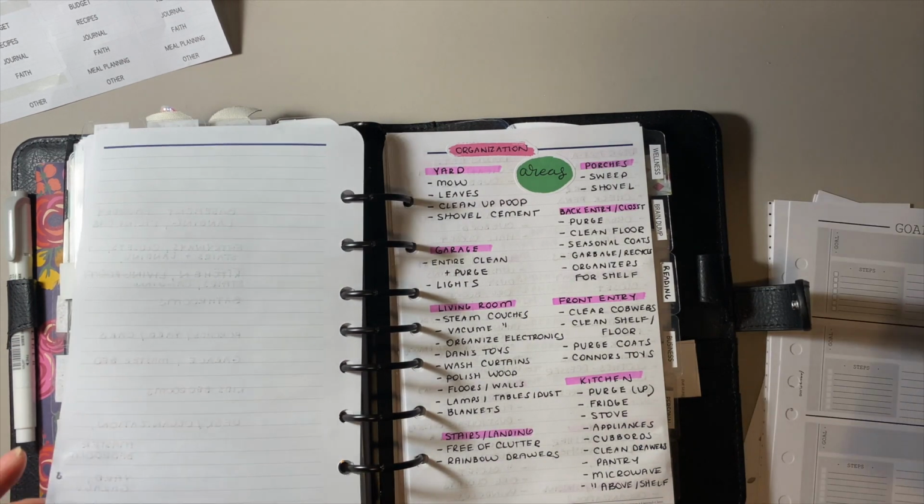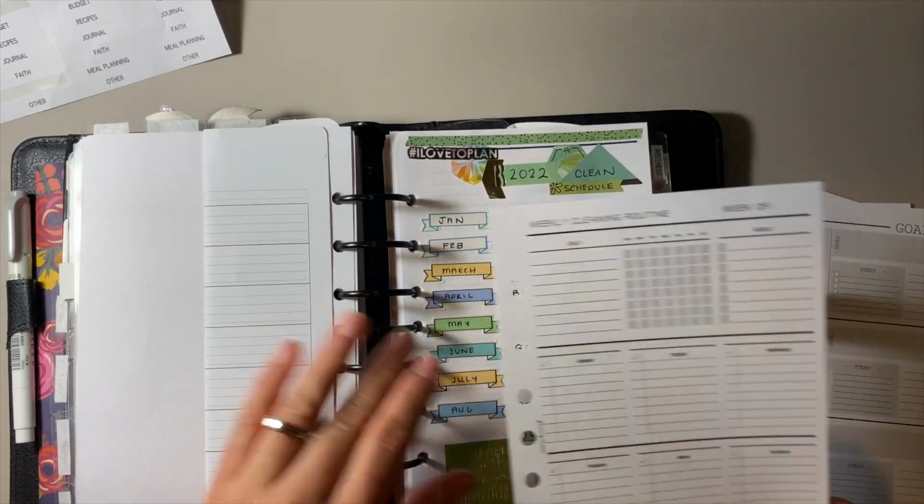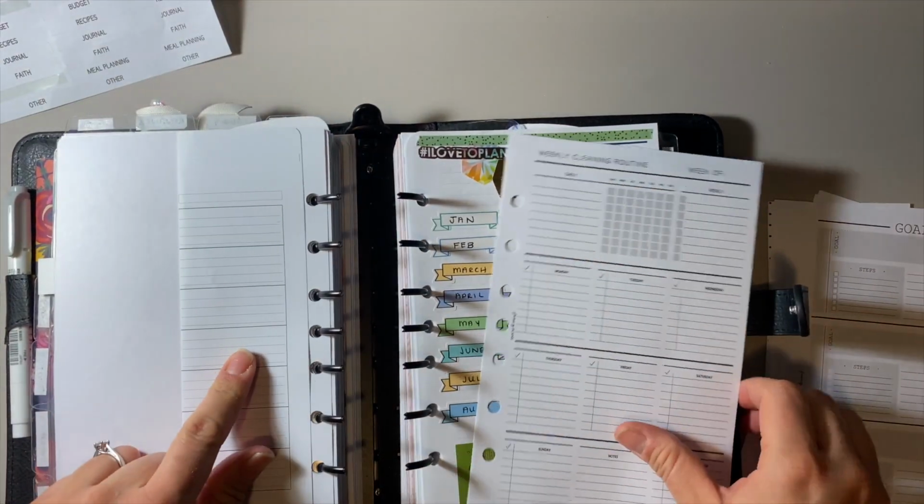Okay, so weekly cleaning routine. I guess I'm just going to put it behind the slip of paper I folded here.